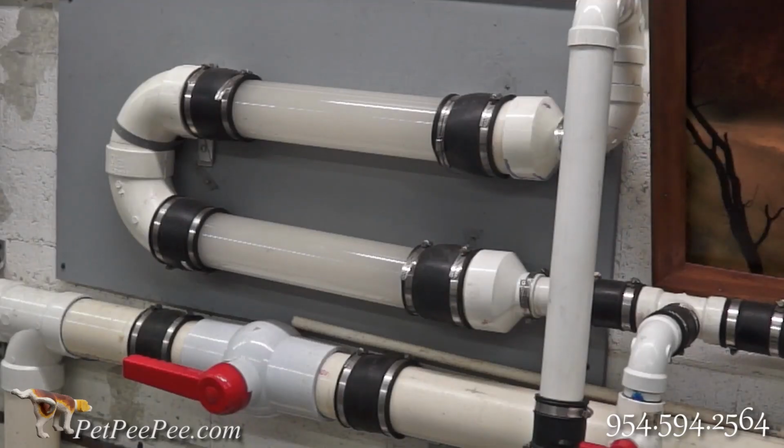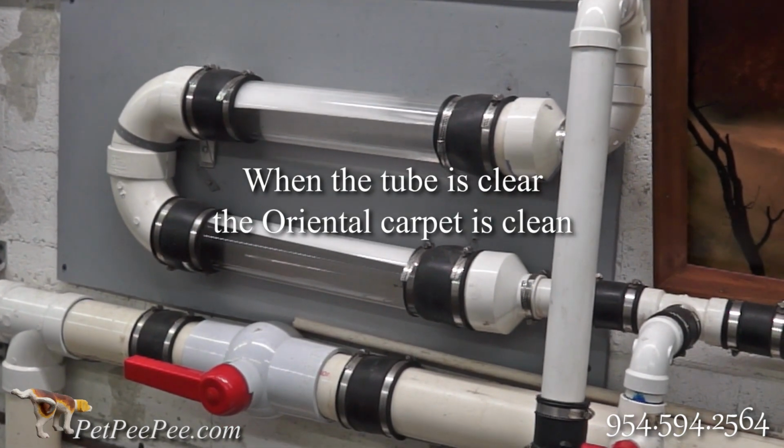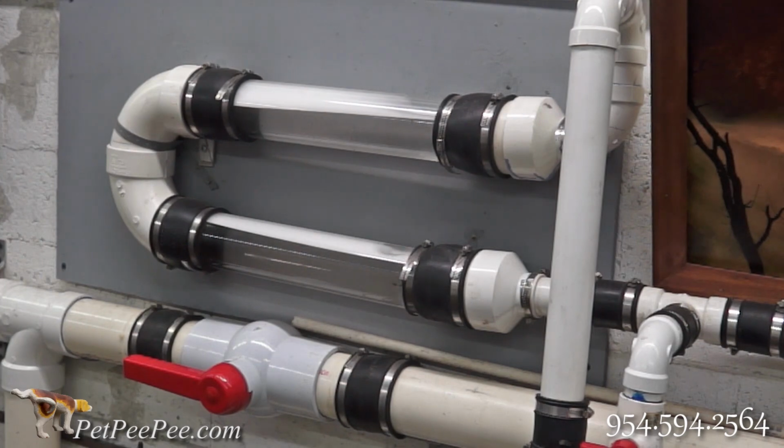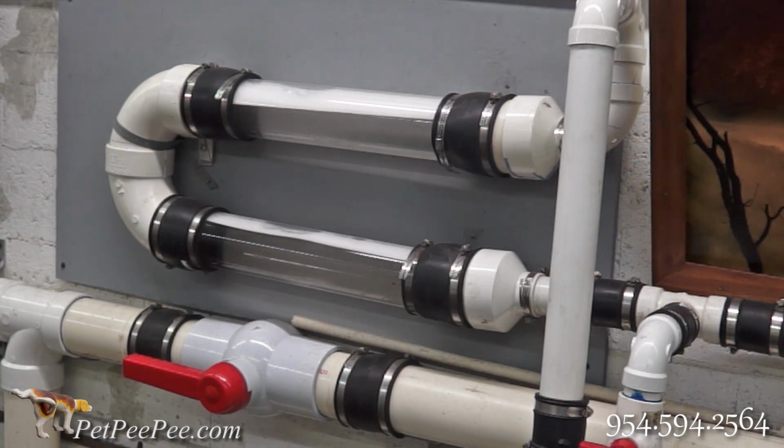little pink. Martin at PetPeePee sent my rug back to me odor-free with the colors intact, brighter and more vibrant than ever before. He provided excellent service, answering every question, making shipping effortless, staying in touch throughout the process, and even providing history I didn't know about the rug. I could not be happier with the results.